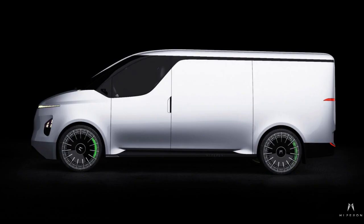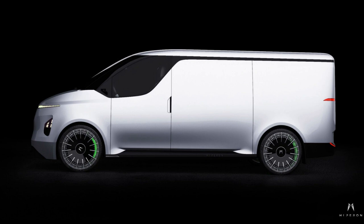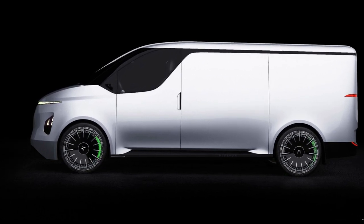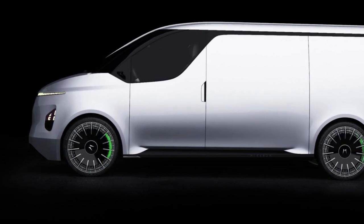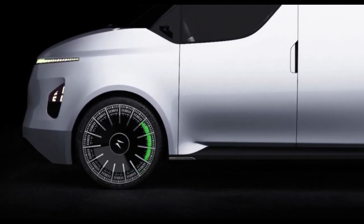In terms of size, the van measures 222.8 inches, 5,660 millimeters, long, 78.7 inches, 2,000 millimeters, wide and 79.1 inches, 2,010 millimeters, tall with a wheelbase that spans 147.2 inches, 3,740 millimeters.